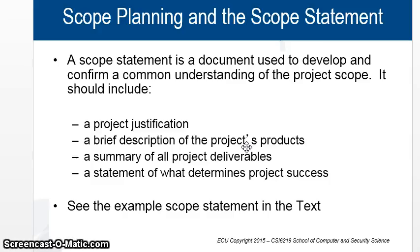Like if we just write 10 new servers have to be purchased, and then we don't say anything, it doesn't convince. Once again, as we said, it has to give a good understanding. So the people who are not technical should also understand why this scope is done. So a brief description of the project's product. What has to be the outcome of it. Remember, a product is a deliverable. It's not a scope. Scope is the thing that needs to be done to get the deliverable.